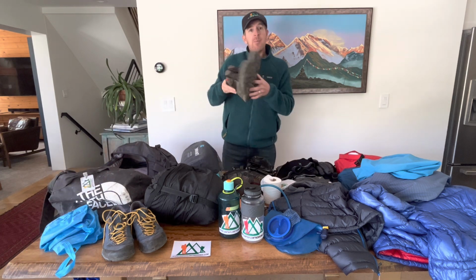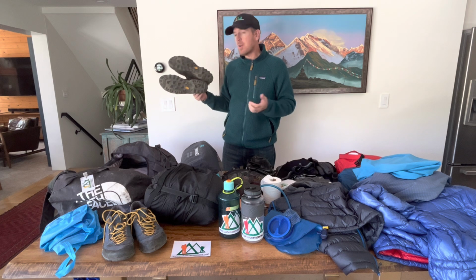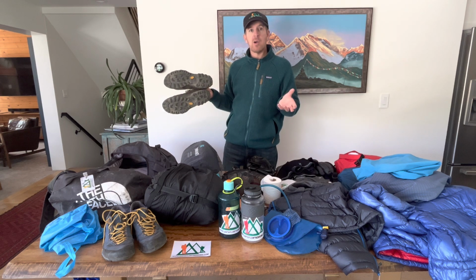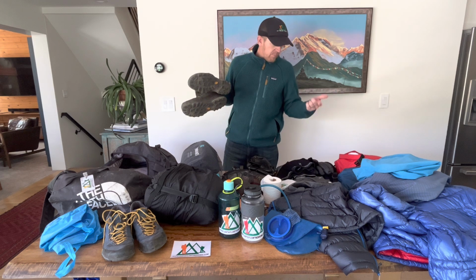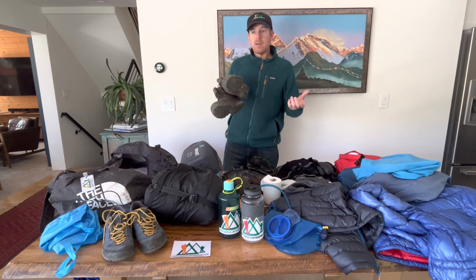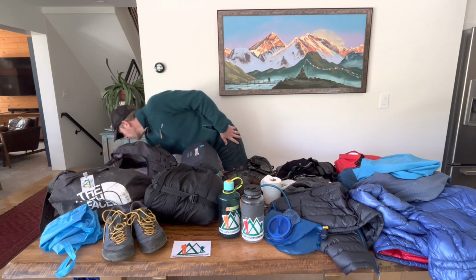So I will put these in my backpack for the flight, and I'll bring some layers with me in my backpack on the plane, just in case the bigger bag doesn't arrive on the first day. So I'll have backpack, spare clothes, layers, trekking pants, all that stuff with me, and I'll have these in my backpack.